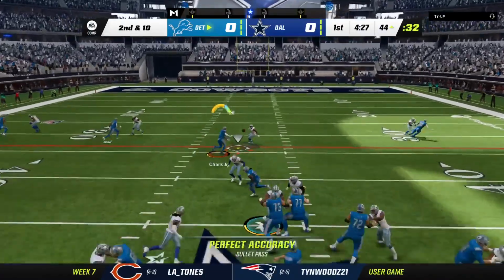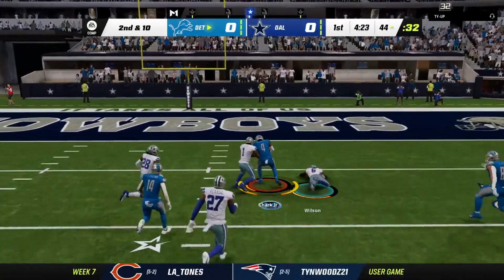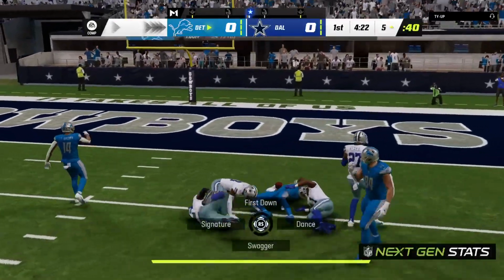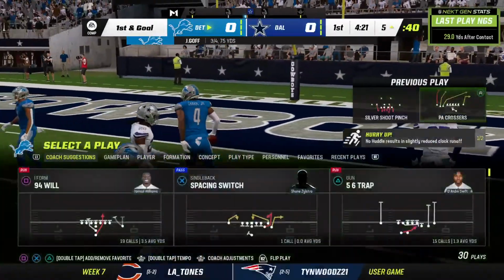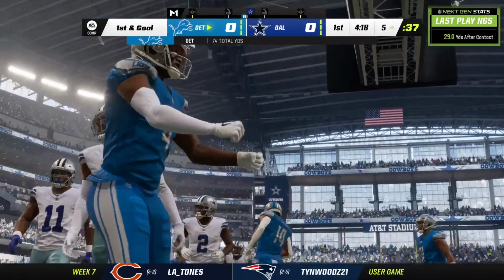Gone. And connecting here with DJ Chark. He'll get it inside the 20, and he gets it all the way down inside the 10 and mark him at the 5. 39 yards there, a big one.